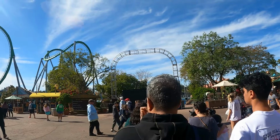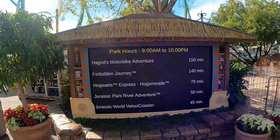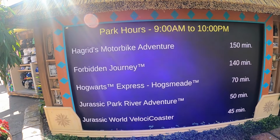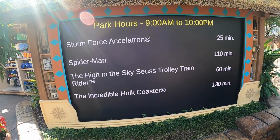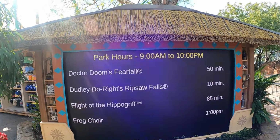So we're going to showcase some of the wait times on the board. Just to showcase some of the times here, Hagrid's is at a 150-minute wait, Forbidden Journey 140, the train is 70, River Adventure 50, One Fish, Two Fish 35, Skull Island 100 minutes, Hulk is 130, Spider-Man 110, Storm Force 25. Yep, it is slammed out here.